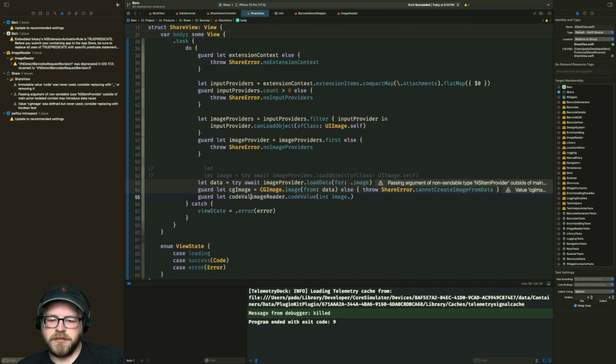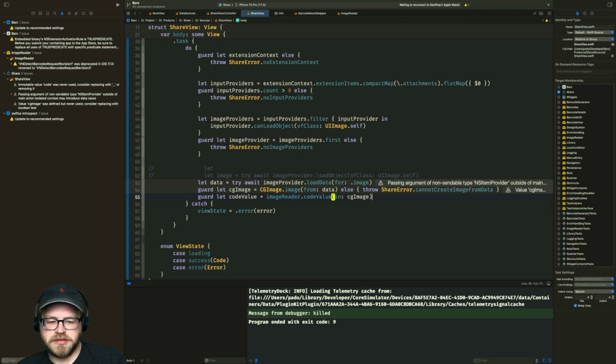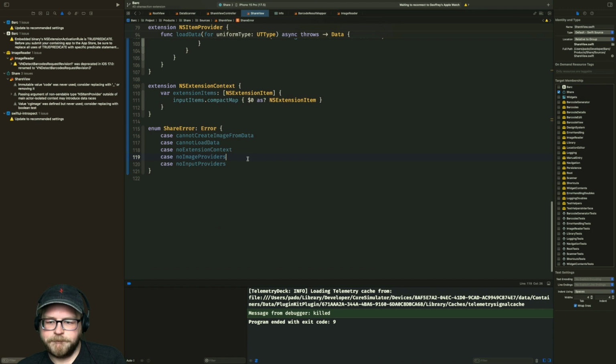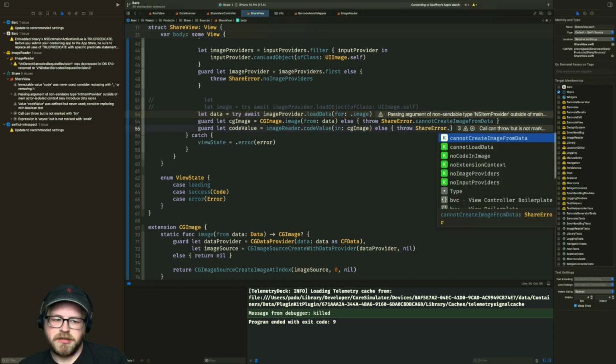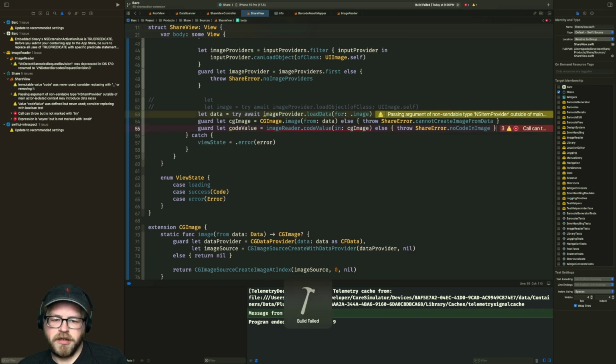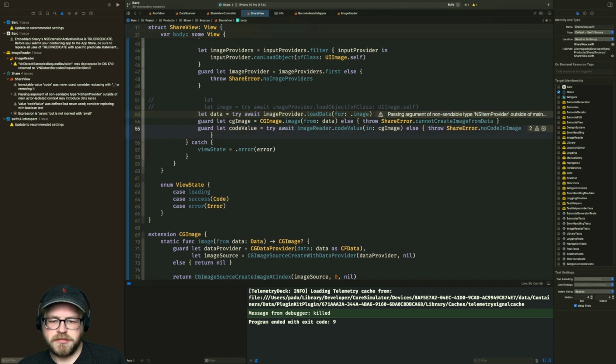guard let codeValue equals this in CGImage. We also don't know what the orientation is, but whatever. Else return. Else, now we need to throw something else. No code in image. guard let codeValue = imageReader.codeValue(in: cgImage) else throw ShareError.noCodeInImage. Otherwise, we totally finally actually have this. Oh my god. Why is okay? Be fine. We'll get there.